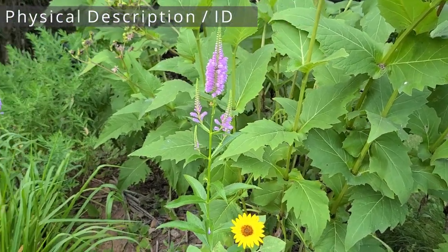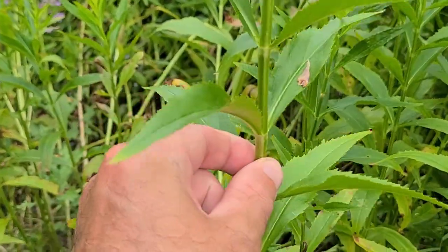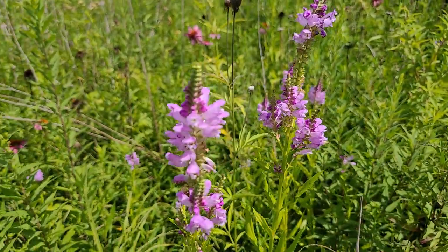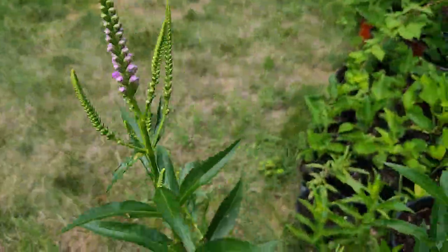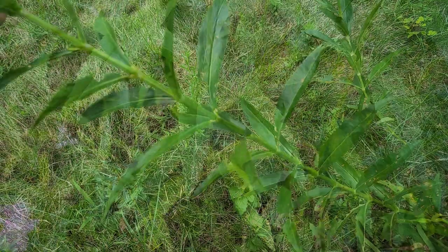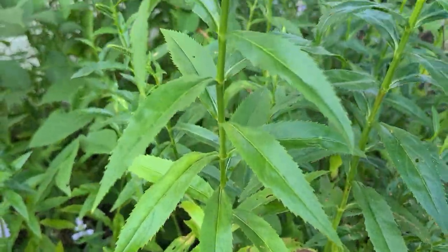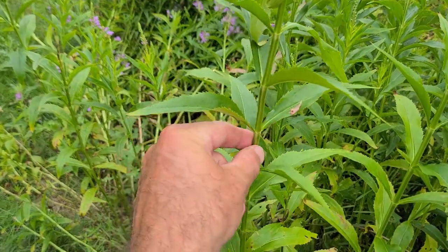It's in the mint family, so the stalk will be square or at least have four sharp angles. There may be some branching near the top where the flowers occur, but that would be about it. And it's going to get about 4 feet tall in optimum conditions with full sun, and spread will be about 2 feet. The leaves are pretty identifiable. They are lance-shaped and opposite, meaning there'll be symmetrical pairs along the stalk.